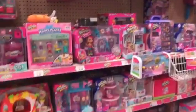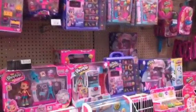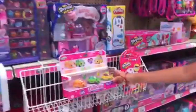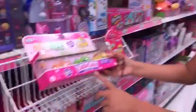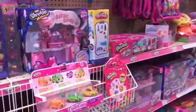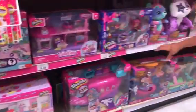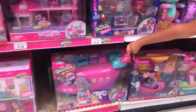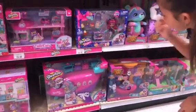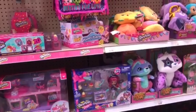I like the Shopkins aisle. It's my favorite aisle. Look, guys, it's a 3-pack of cutie cards. I like these. They're very cute. Look, there's a cutie card restaurant. Oh my gosh, guys, look at this. Wow, it's a clam. She's so cute.